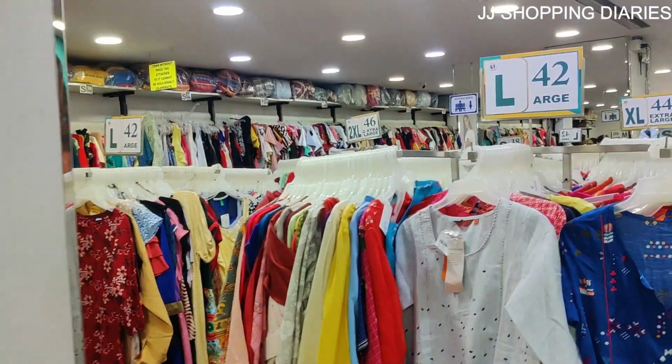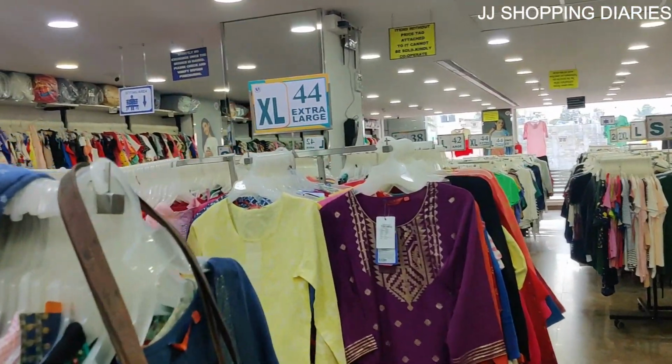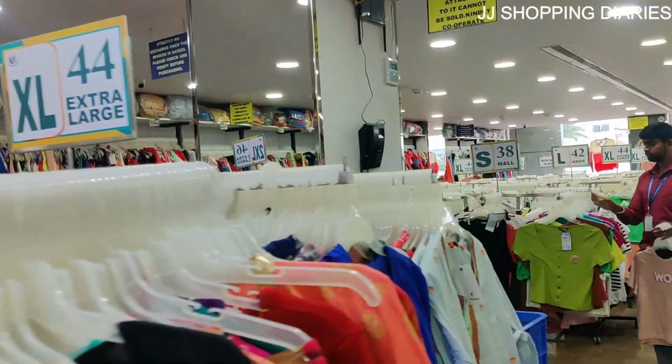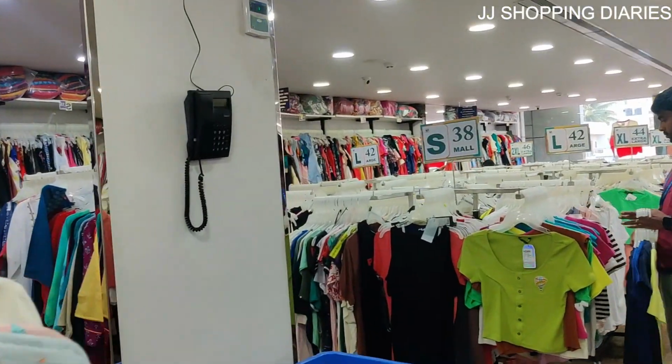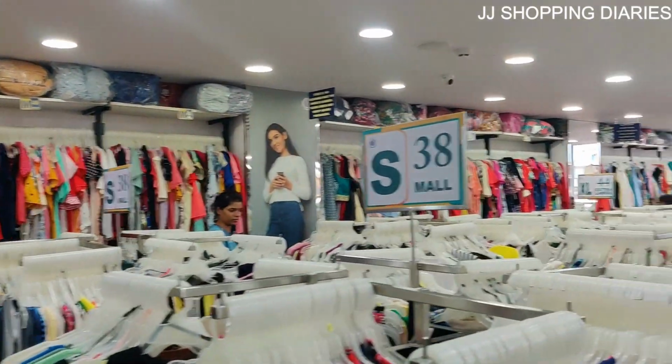Ladies collection is in the second floor. I don't remember exactly. Everything is on display. They have all sizes. The collection is huge. There are festive collection, casual wears, western wear collection. I got to know about this place from my colleague Swati.